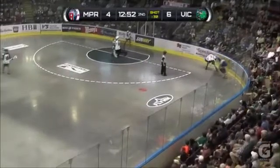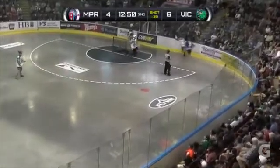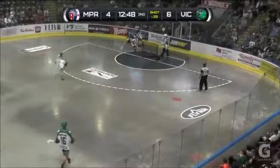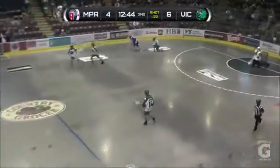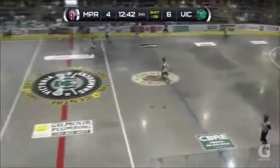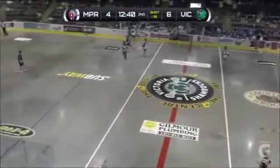John Harnett giving chase in his own zone. Still battling for it, finally picks it up. Loses it through the middle of his crease. And it's finally picked up by Harnett. Now Victoria has numbers, but they're not showing any real urgency here. They'll just slow things up.